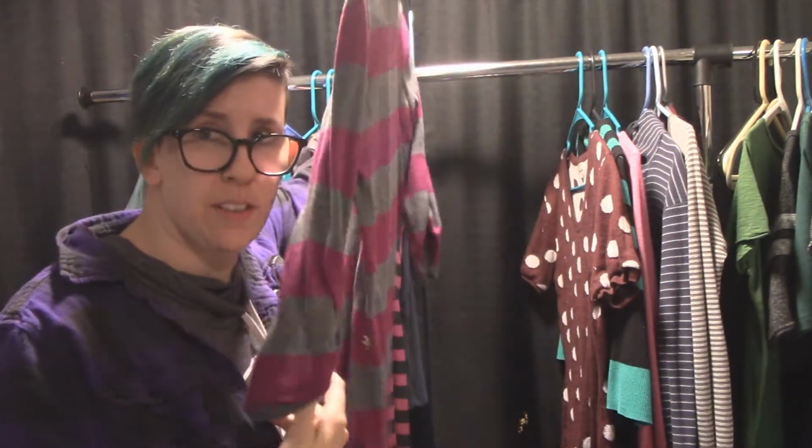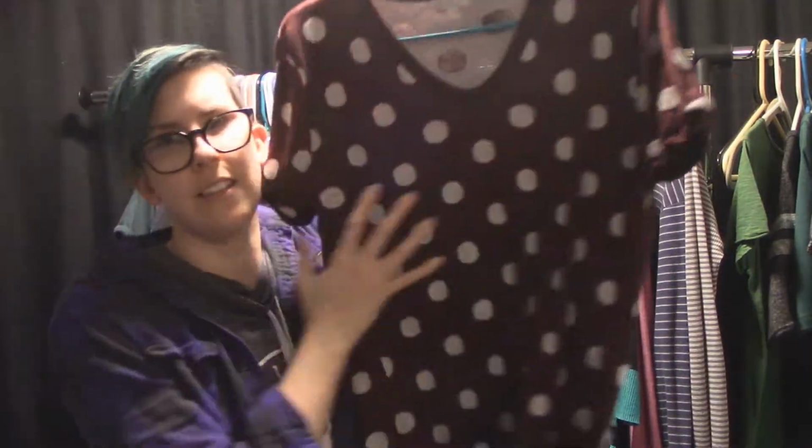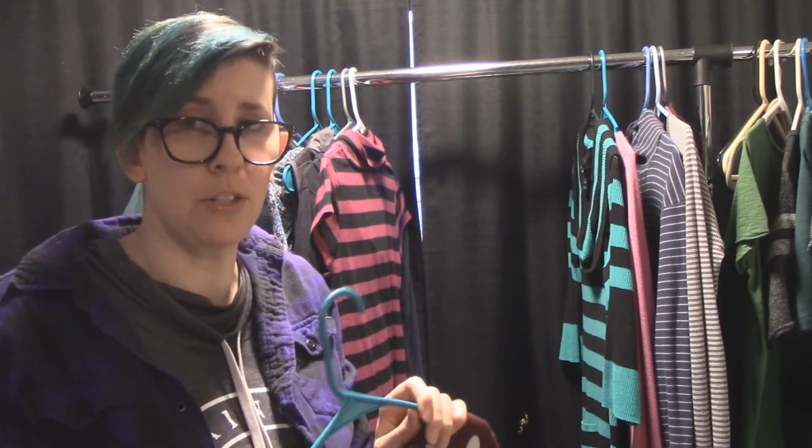You know what? If I shortened the sleeves, I would wear this. Speaking of something I shortened the sleeves on, this is a sweater I love so much. I actually really like short sleeve sweaters. It's a thing that other people seem confused by for some reason, but I run really, really hot almost all the time. I don't have much in the way of long sleeve pullover sweaters.